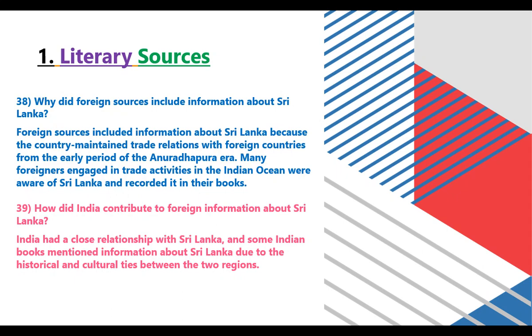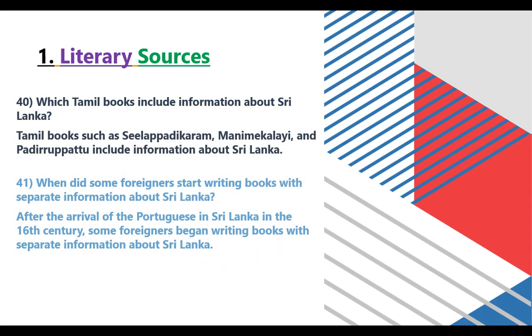How did India contribute to foreign information about Sri Lanka? India had a close relationship with Sri Lanka, and some Indian books mention information about Sri Lanka due to the historical and cultural ties between the two regions. Which Tamil books include information about Sri Lanka? Tamil books such as Silappatikaram, Manimekalai, and Padurupattu include information about Sri Lanka.